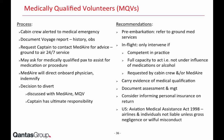Our recommendation to volunteers is, if something happens pre-embarkation, refer to the ground services. Help if you absolutely need to. In-flight, only intervene if you're competent and in full capacity to act. You are requested by the cabin crew or Medair, so not necessarily foisting yourself upon it, but sometimes it is appropriate. We had an event which was being badly managed.